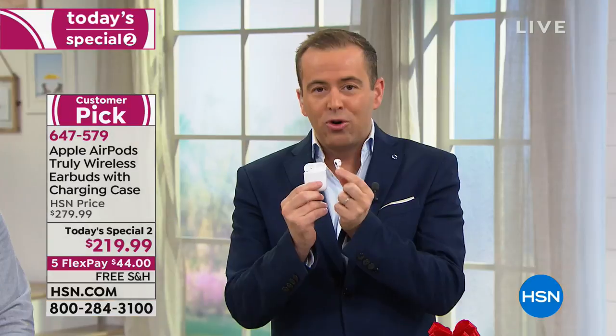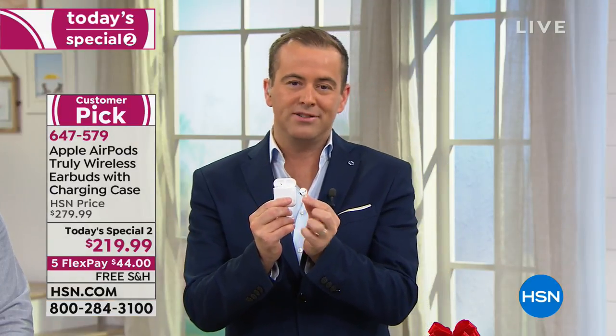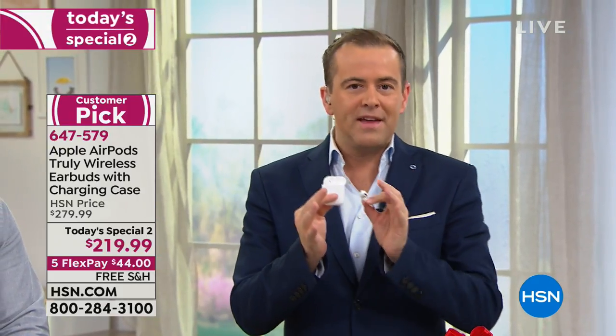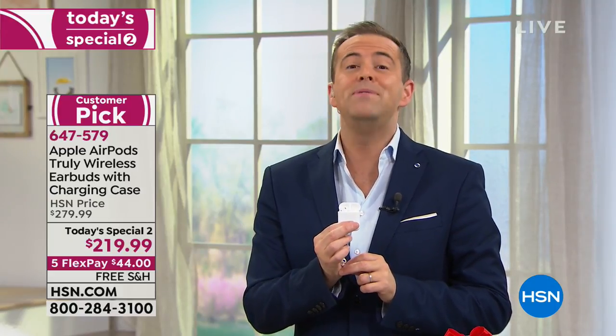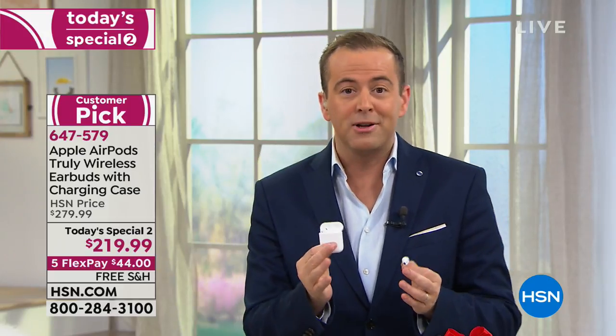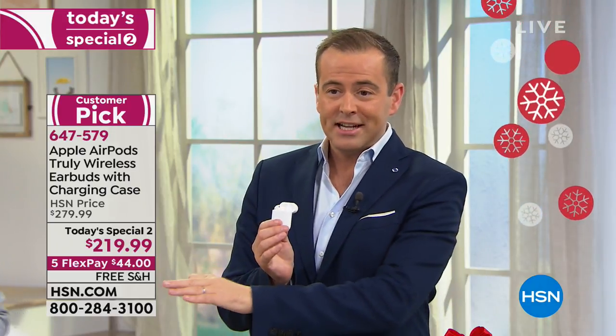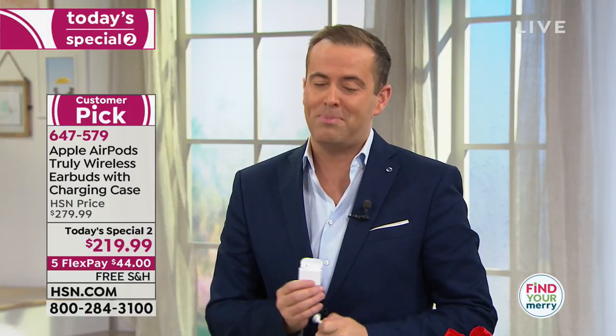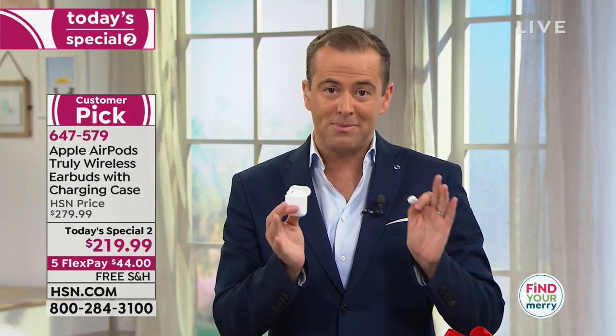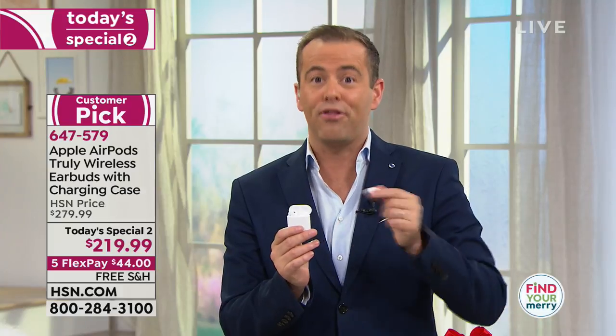This is one of Apple's coolest innovations over the past few years. It really has almost a cult-like following. Folks look at it and they go, I've never spent that much on earbuds before. And then you take the plunge, and it's like, okay, I'm never gonna be without my AirPods. They've given us just a couple minutes to talk about them because we are virtually sold through on our Today's Special two quantity. Five FlexPay, $219.99, it's $44 and free shipping and handling. If you know anybody that's wanted some AirPods for the holidays, we've got them here.